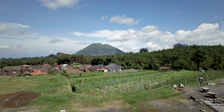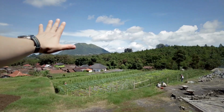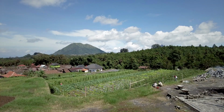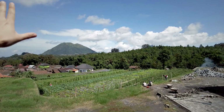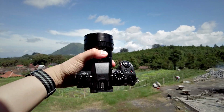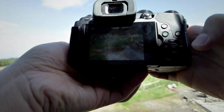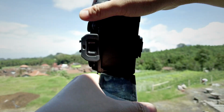Alright, so I think we found our first composition here. As you can see, there's a mountain right there, and also this kind of farm area right here, and I want to capture this sort of composition with a vertical composition. Right now I'm using the Panasonic G85 with the Panasonic Leica 8 to 18mm in aperture priority at f4, and I think we're going to do a vertical composition this time. So let's try to capture it.